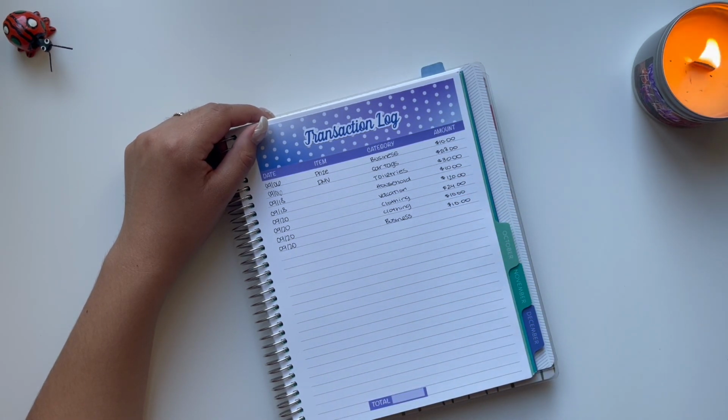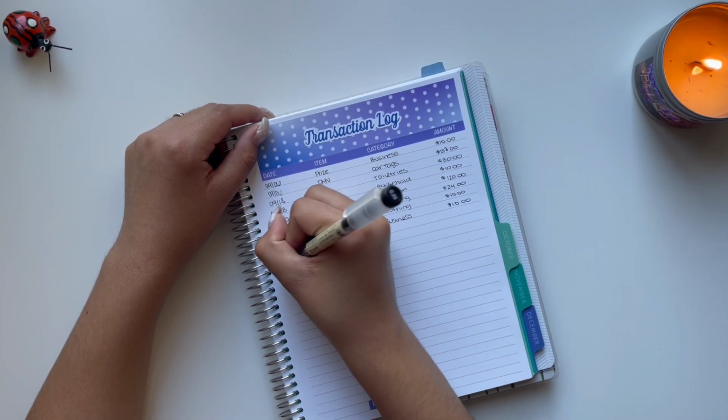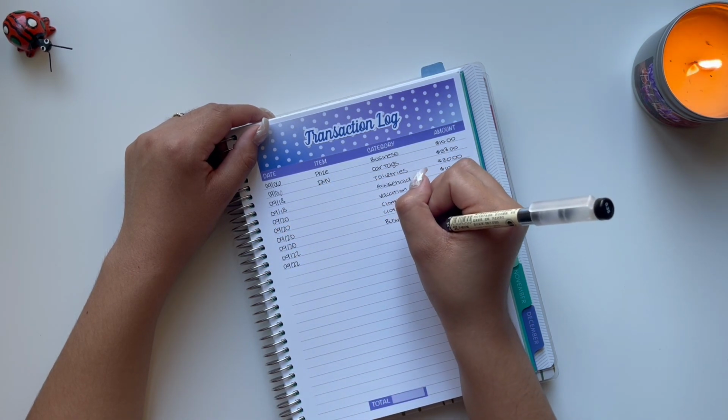Now on to the 22nd, I had 2 transactions. And that was for adventures as well as clothing.